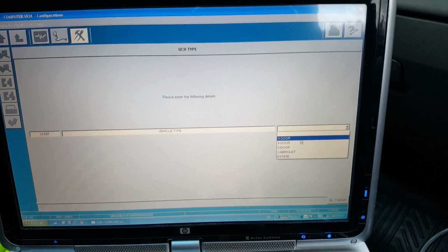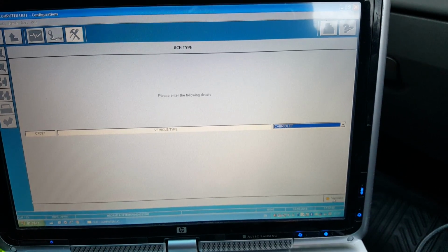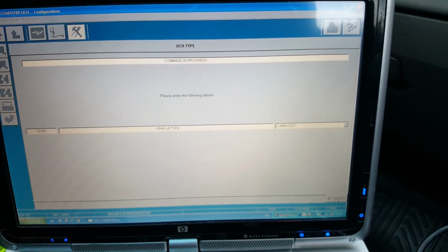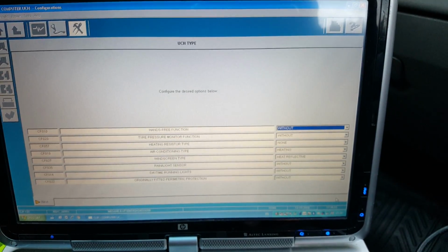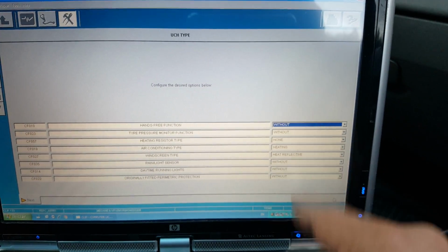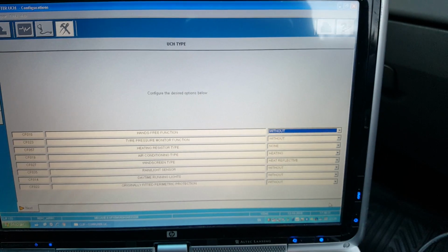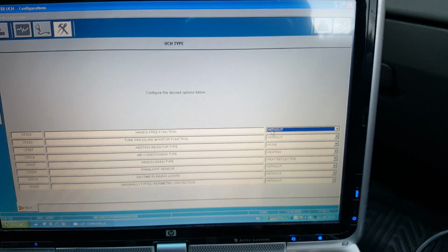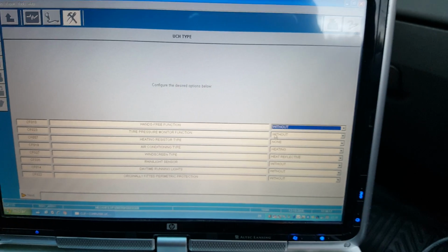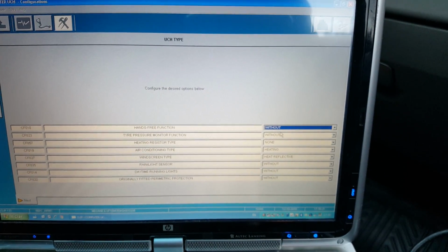So what we're gonna do is we're gonna go cabrio. That's an easy one. We'll press validate. And this is why I've stressed the fact that you need to take readings of those configurations, because you need to get this bang on. Okay, so my first selection is going to be hands-free function is without.